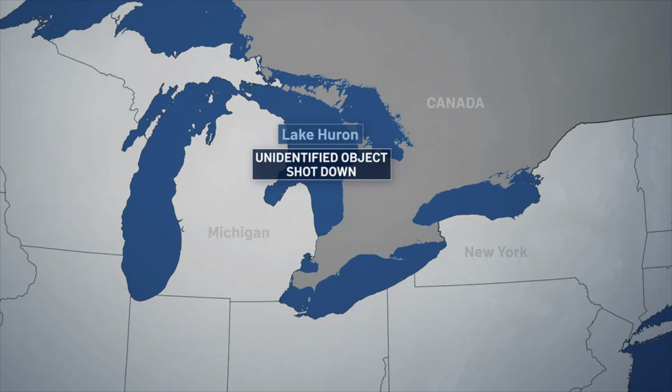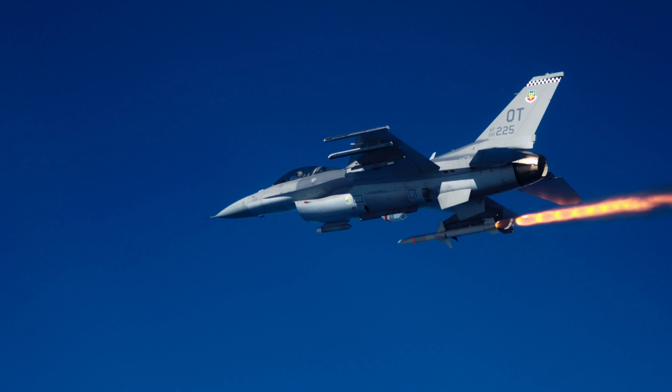So the F-16s are going to monitor this thing after it crosses the upper peninsula of Michigan, and then once it's about 15 nautical miles off the coast of Michigan, over Lake Huron, they're going to be cleared hot, and they're going to send it. They're going to send an AIM-9X that's going to smack into this thing, and you're probably asking, an AIM-9X is a heat-seeking missile.